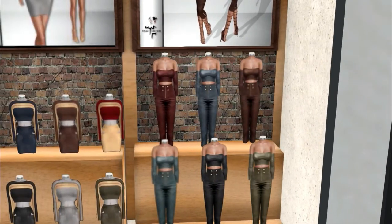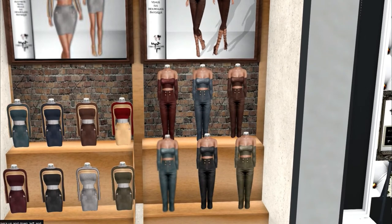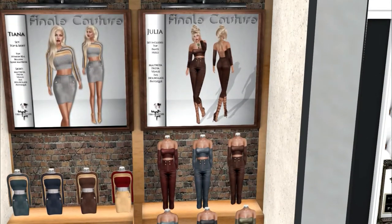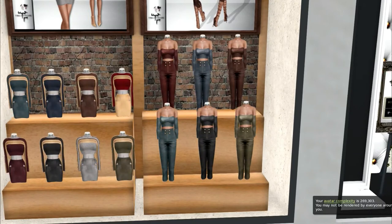Okay, this is Finale Couture, and I happen to love these outfits. This is a long sleeve skirt set or a beautiful pant set with the boots, the heels, the strap heels. And as you can see, it comes in several colors: blues and browns and greens and grays and reds and yellows. It's just fantastic, two fantastic sets.